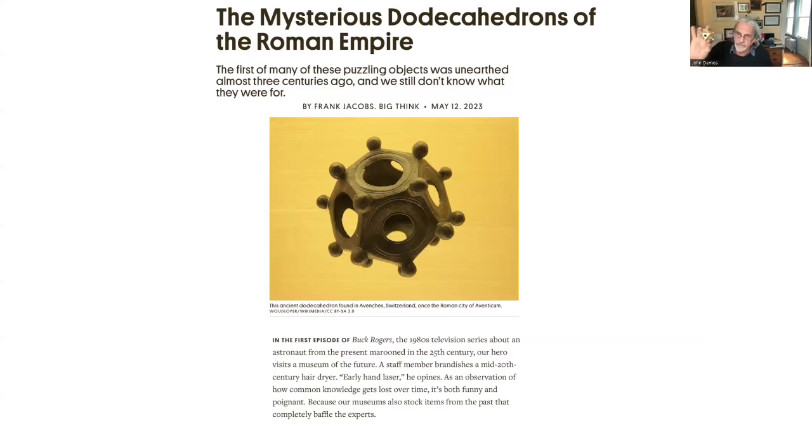But these curious objects that the Romans had, they found them in forts associated with soldiers. Sometimes all over the Roman world or just there, John? They're found all over Northern Europe and into Britain. And although you're dealing now with a highly literate society, the Romans, there's nothing in their literature about what these things are either, which is so curious.